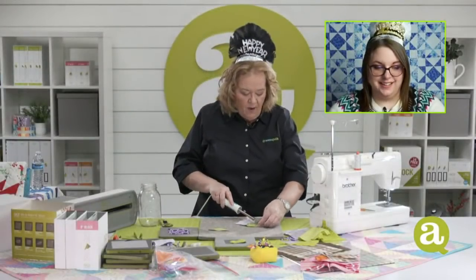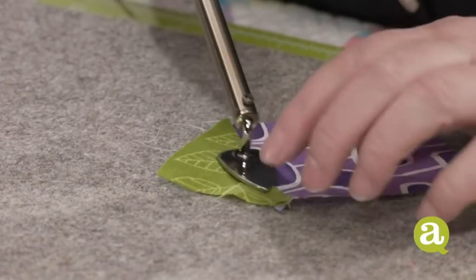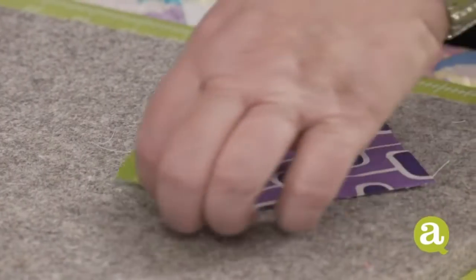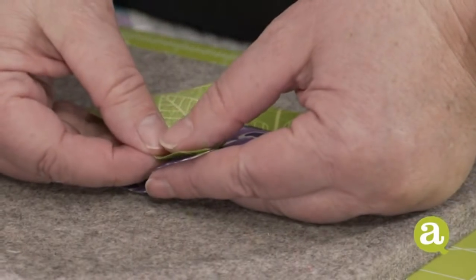Okay, so now I'm going to press towards those half square triangles. Okay? And again, you're going to say to me, Pam Heller, this is wrong because it's hanging over the edge. I promise it's not. Not my first time sewing half square triangles. I'm good. Okay, here we go.